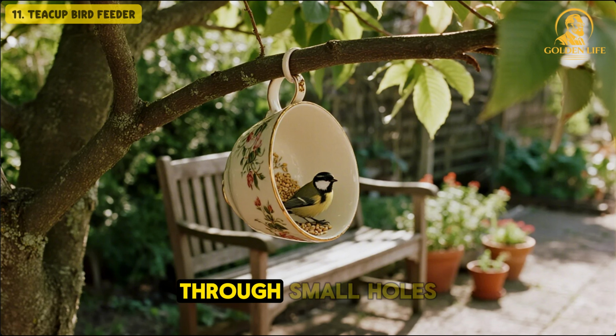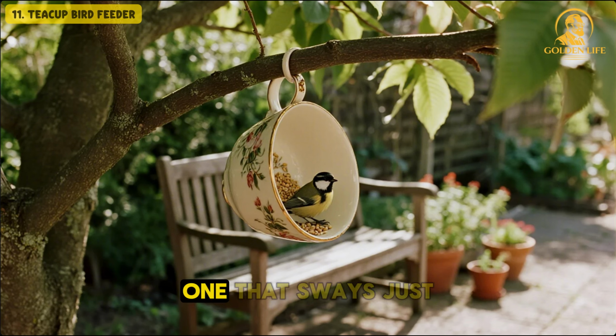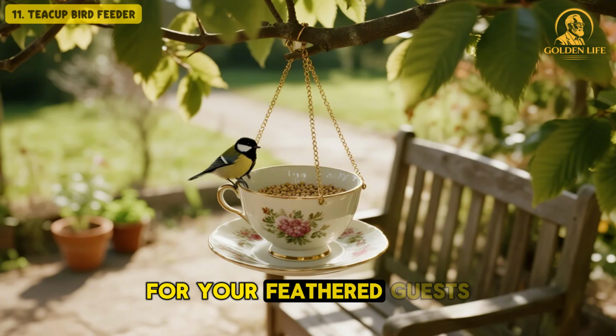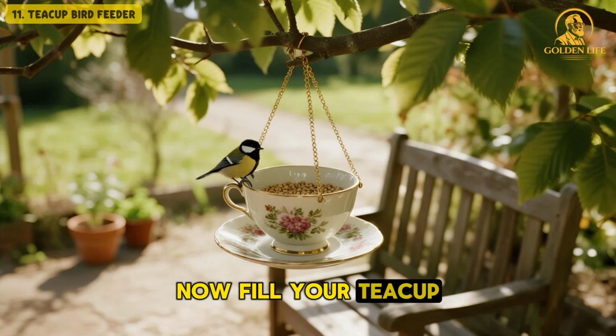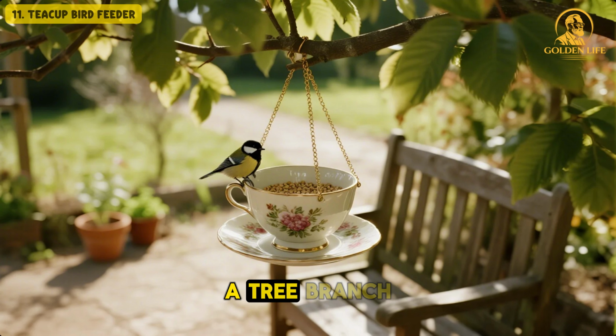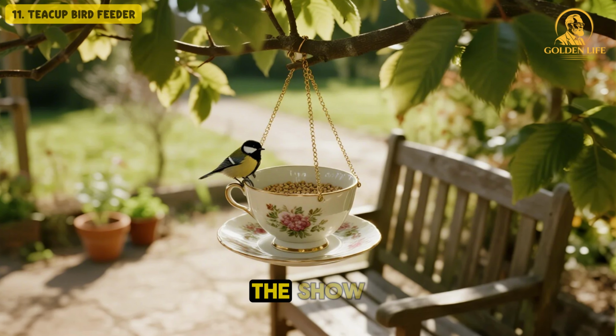You can loop it through small holes if your saucer has them, or use a strong adhesive to bond the chain to the underside. The goal is a gentle cradle, one that sways just a bit in the wind, but stays balanced enough for your feathered guests. Now fill your teacup with bird seed, just a sprinkle at first. Then hang it from a tree branch, a shepherd's hook, or even near a kitchen window if you'd like a front row seat to the show.